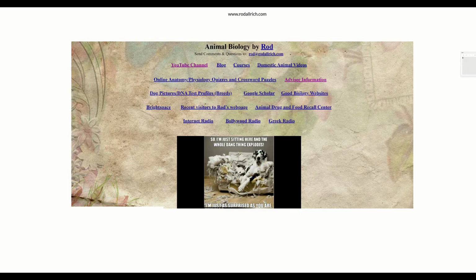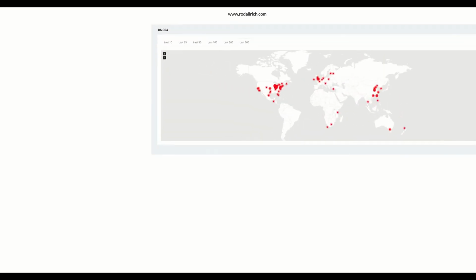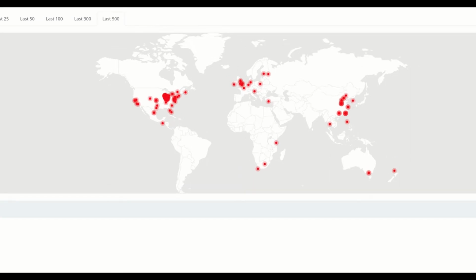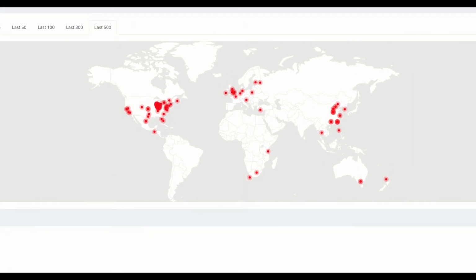Just kind of fun having a website. I don't do anything political or make any comments about anything. But it is amazing how many people visit the website each day. Here's a heat map of the last 500 visitors, and it's pretty neat. Get a scattering all over. Right now, it doesn't look like anybody from South America has visited, of at least the last 500 visitors. I do get some from South America, but a lot in the United States, I guess.